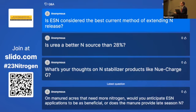Because if it works great, but it's extremely expensive and not a viable alternative for farmers, then it's a problem, right? And so we want to look at the economics, and so far they seem to be working pretty well. You saw those economic returns on the different blends, and even if it's not the highest, they are not that far off from some of the best ones. So it is definitely a benefit, but it's not the only tool in the toolbox.